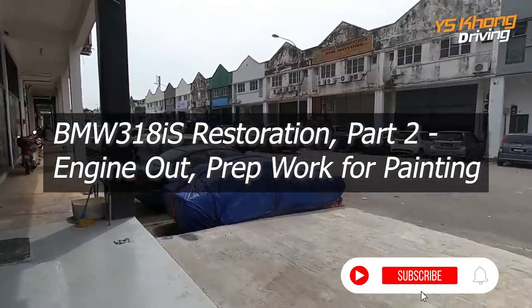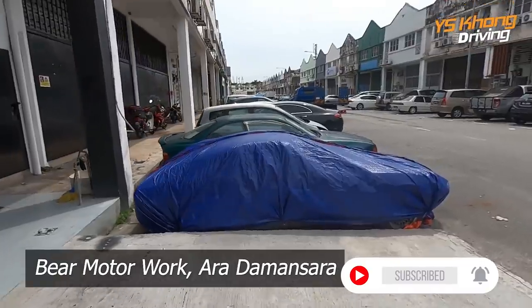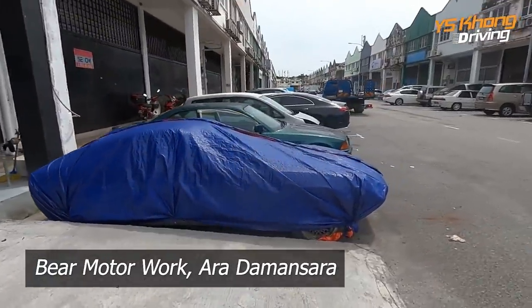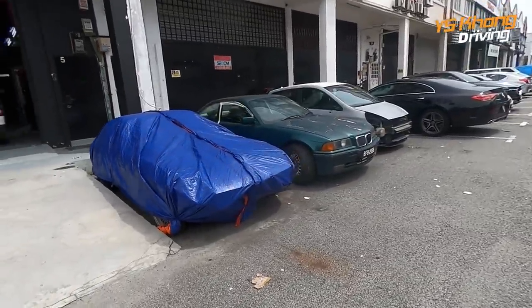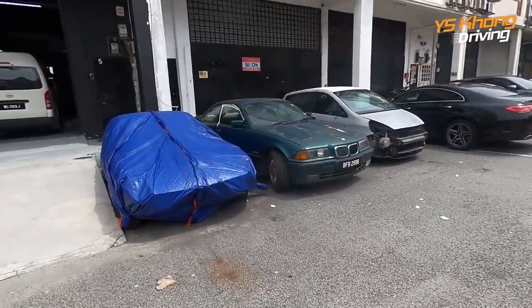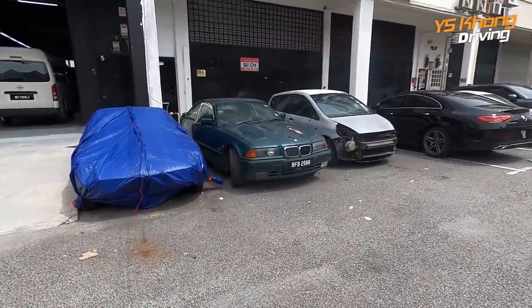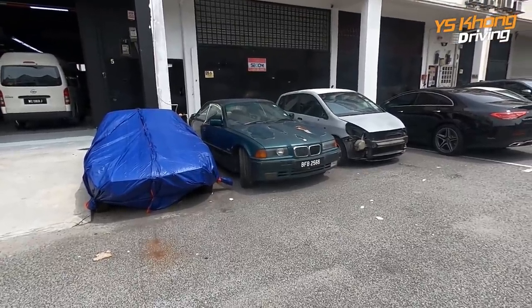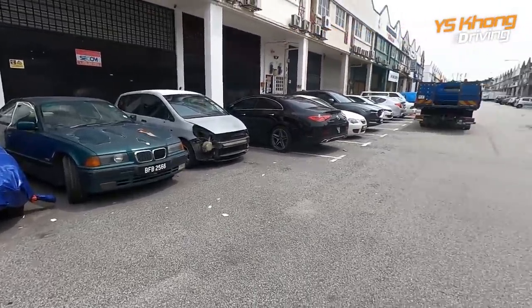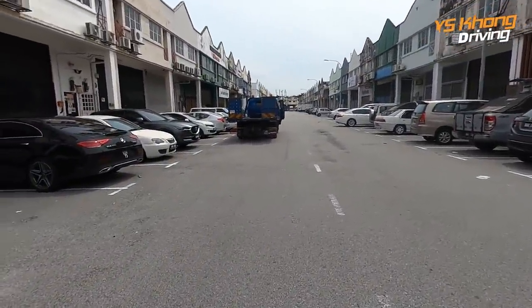Hey everybody, we are now at Bear Workshop, and what we're going to do is take the BMW to another place where the engine is being built. We're going to take out the engine and then the car's going to come back here and respray the engine compartment.